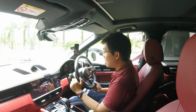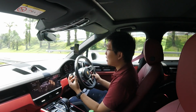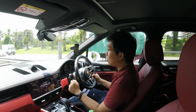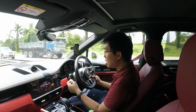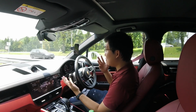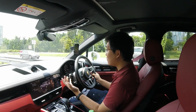So yeah, this is where the Cayenne really feels like a refined and very pleasant SUV. Now the other thing I want to talk about is the auto start stop of this car. It is now driving in normal mode. The auto start stop system is, I would say, very proactive in that it kills the engine even before the car comes to a full stop. So right now I'm doing 8 kilometers per hour, slowing down to 7, 6, 5.